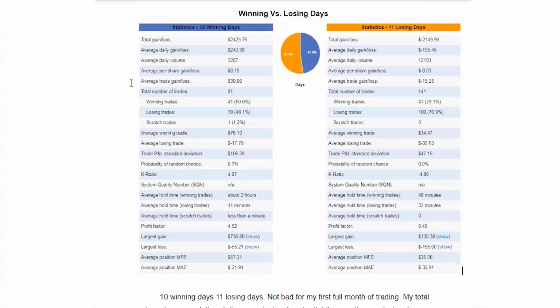All right, so what else are we seeing? Next up, on winning days, my average hold time on winning trades is 2 hours, and my average hold time on losing trades is 40 minutes. But on losing days, my average hold time on winning trades is 40 minutes, and my average hold time on losing trades is 32 minutes. So I think that's a big disconnect between my winning days and losing days.